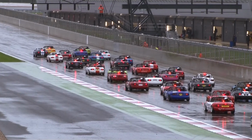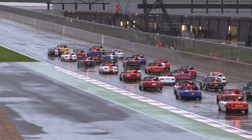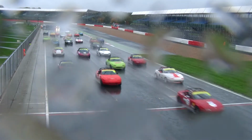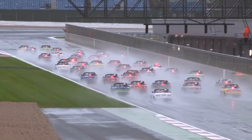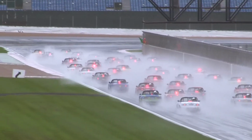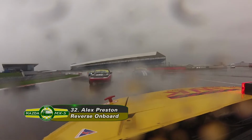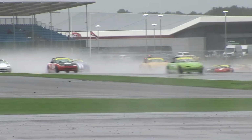So welcome back to Silverstone here, and what a difference the weather is now. We have got proper rain and the cars are on the way already. Complete difference in conditions from when the track was drying in the first race, but now in this one, we have got a definite Silverstone cloud burst as a ball of spray starts as the cars make their way down through Abbey towards Village, and we're looking back from Alex Preston towards Alan Henderson battling up towards him, but it's Tom Roach who leads the way.